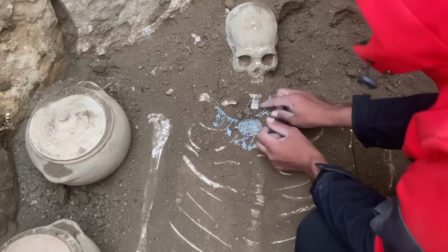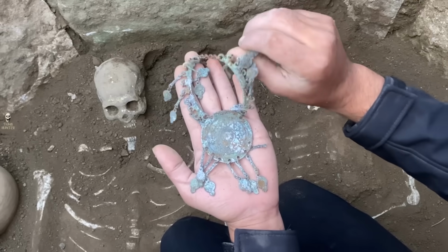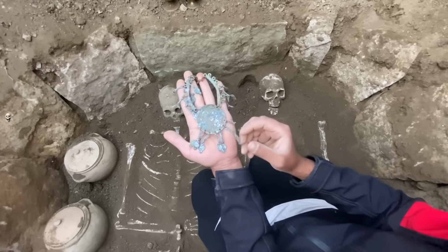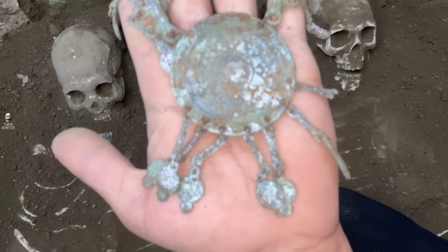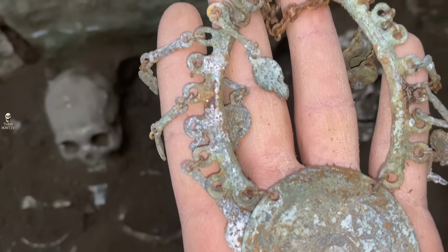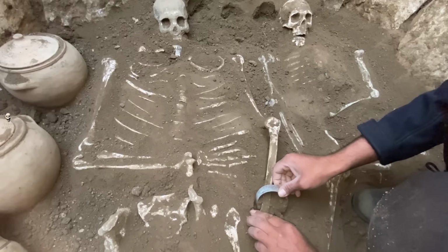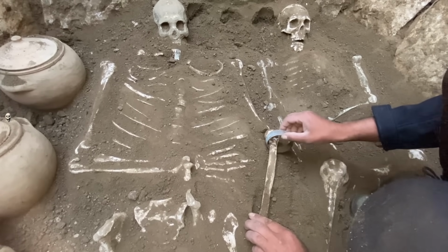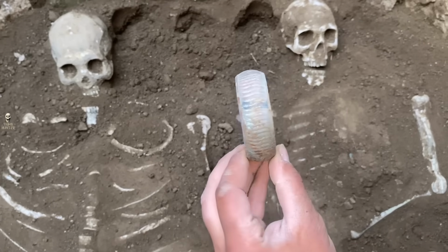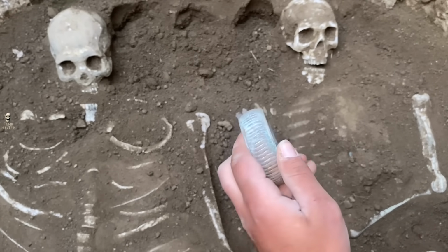Now, let's take a closer look at this stunning necklace belonging to the woman's skeleton. This necklace, bearing Roman period motifs, might have been given to her before being sacrificed. In the ancient world, jewelry was not just an ornament, but also a symbol of status and protection. And this bracelet is probably made of copper or bronze. People believed that they would use jewelry not only in this world, but also in the afterlife. Therefore, valuable items were placed in graves.